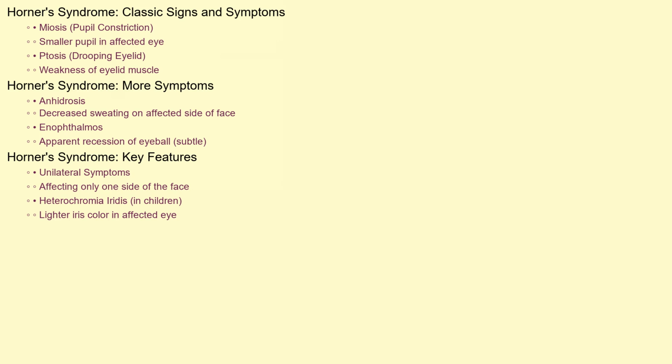The classic signs and symptoms of Horner's syndrome are fairly distinct. Miosis, or pupil constriction, is a key indicator, resulting in a smaller pupil in the affected eye. Ptosis, or drooping of the upper eyelid, also occurs due to weakness of the muscle that elevates the eyelid. Anhidrosis, or decreased sweating on the affected side of the face, may also be present.